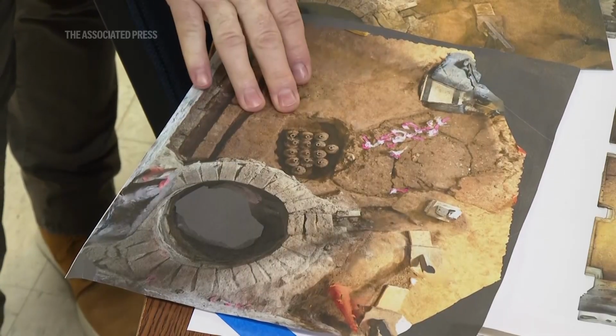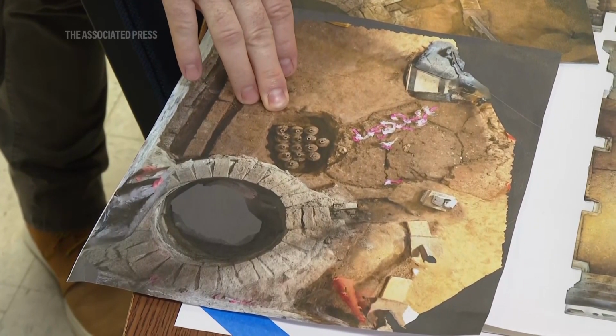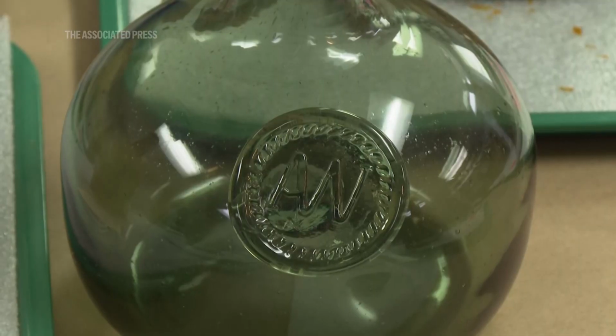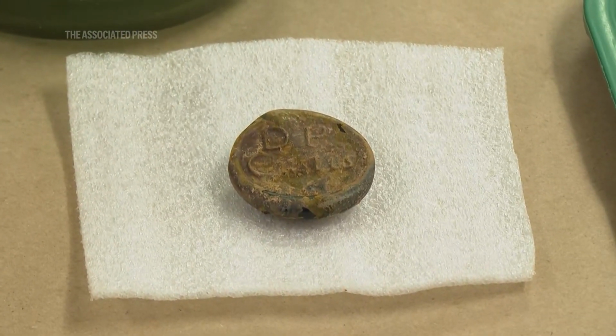This pit in particular, we have a theory. We think this is probably the summer of 1775, which is the last harvest just before Washington rode off to Philadelphia and became commander-in-chief just before the Revolution.